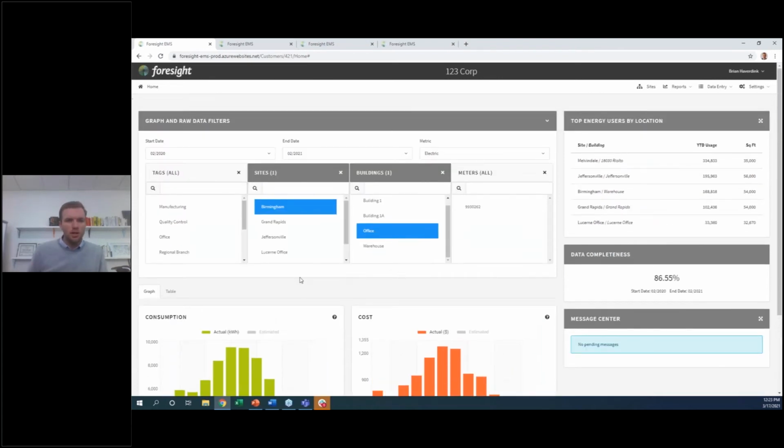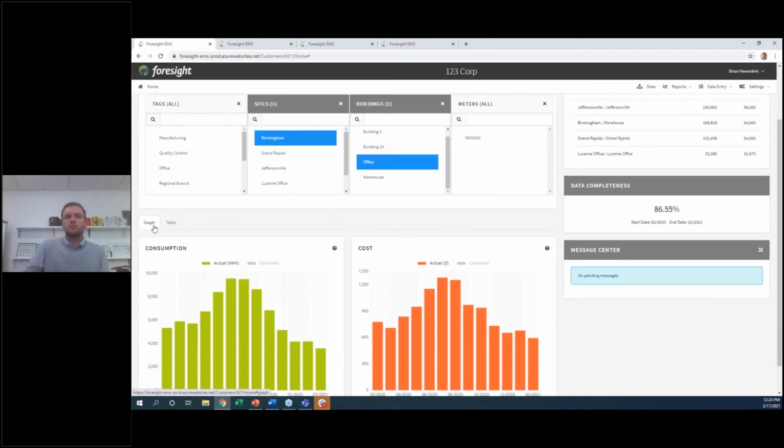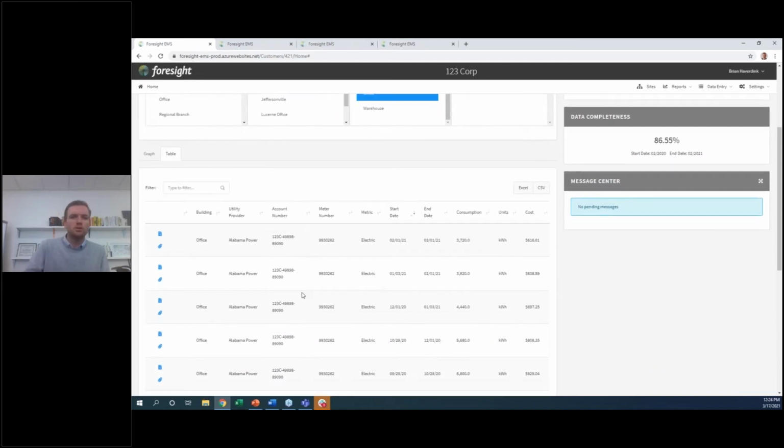If we wanted to get more granular though, if we wanted to go beyond just the bar graph and see, hey, what are the actual utility bills saying for this particular building, we can toggle from graph to the table view. And what the table view shows us is all of the information from a utility bill that our team is grabbing or that the software is grabbing on the back end.